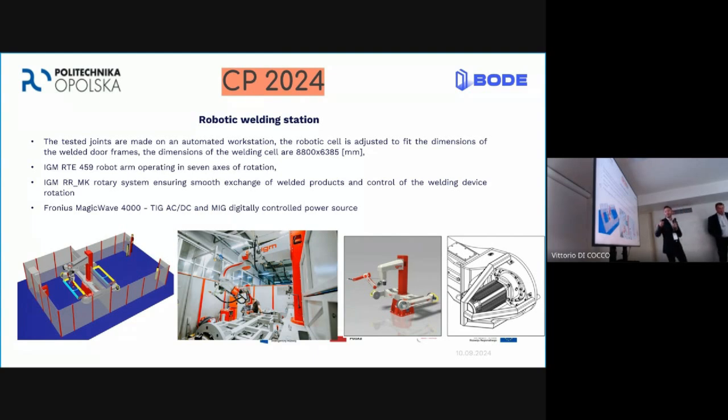This rotary column works 360 degrees, so we work in a continuous job. We have two methods, TIG and MIG. We also have a camera to recognize the gap between the materials, so we try to avoid problems if we have some issue in the preparation of the parts on the CNC.